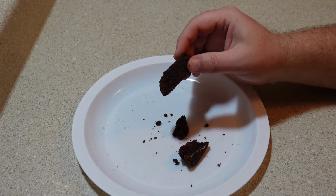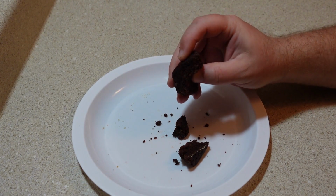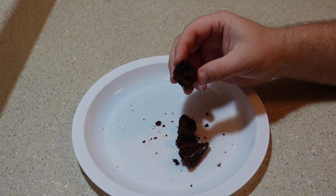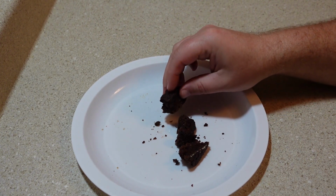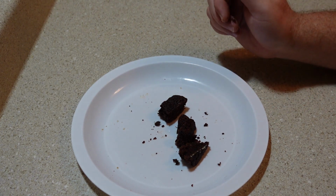And look guys, I am not opposed to things that are very sweet, but I just don't remember tasting any type of snack cakes or anything that were just this sweet. But if you like sweet things, you may really like something like this. If it wasn't for the fact that it was so sweet, I think I would enjoy it also.